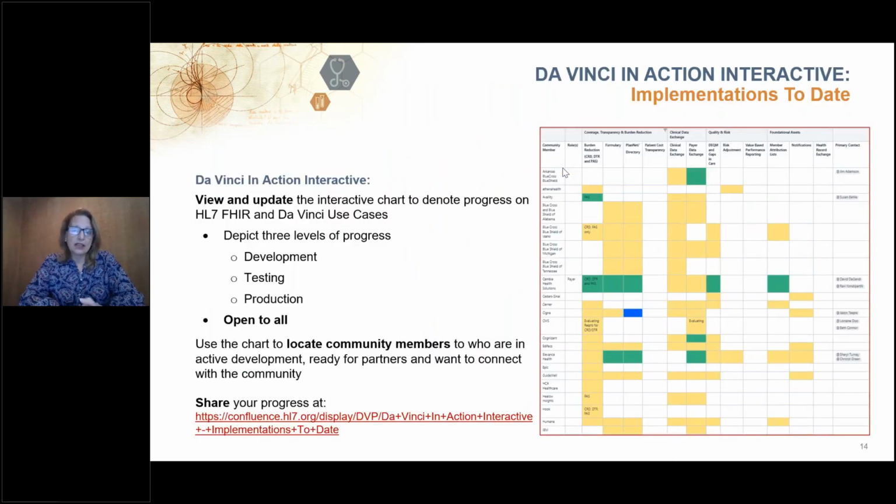The Da Vinci project has launched an implementation chart for all of industry to use, not just the Da Vinci members. We invite you to share your progress, whether in development, testing, or production, with deploying Da Vinci use case specifications. There are two simple goals for the chart for different audiences. From a Da Vinci project leadership perspective, it will help us develop a picture of the progress of early adopters across our membership. From an industry landscape perspective, it'll help you create clarity on the FHIR community members who are in active development and ready for partners and want to share contacts to a wider community and launching their scalable FHIR solutions. We encourage you to spread the word on your efforts and by adding your implementation efforts, even if they're just in development, testing, and on their way to production, that'll help the community members find you so you can all be ready to connect and exchange data using FHIR.